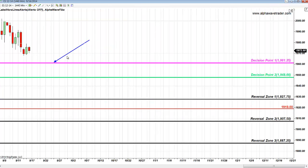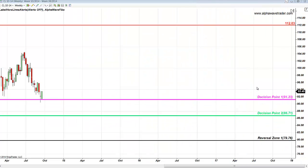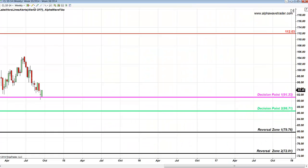Because S&P daily is pointing to this level. S&P daily is pointing to 1961. And if 1961 is broken, 1948 and drastically lower down. That's S&P analysis for this morning. Hourly chart is extremely important.